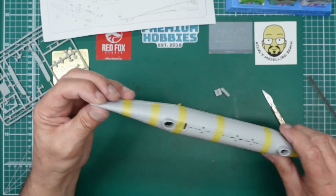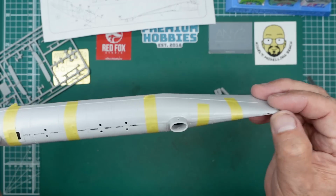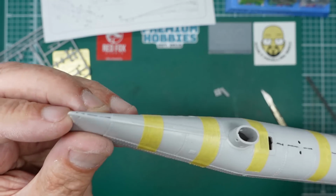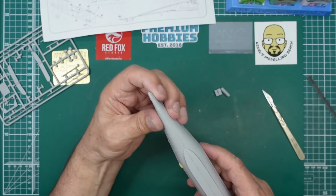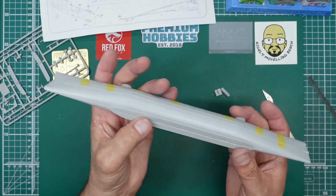Now, as you know, we've done the bow and the stern. Again, there's been some super glue put in here on the top and then sanded out. I haven't done anything about the actual bow yet. So what we can do now is look at getting the bottom together.